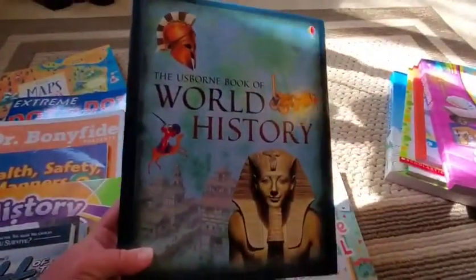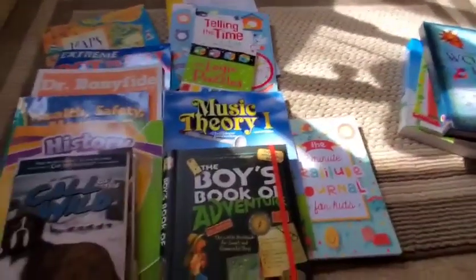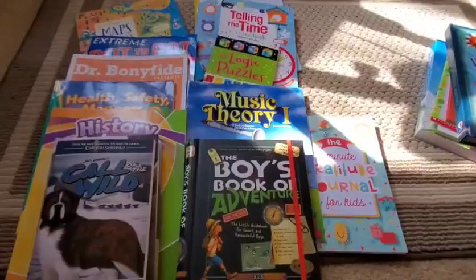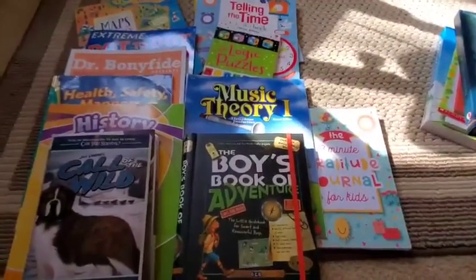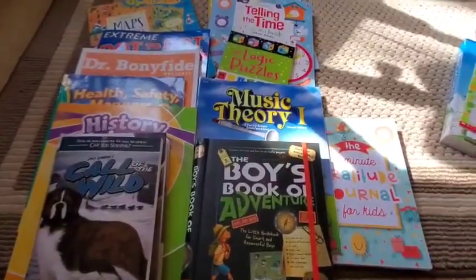But that is a book I picked up to go with Bookshark. The rest of the books I actually have. It's a lot of reading literature books, and I don't want to get all those out, but it's a whole big stack of books we're going to be reading. So I'll have that as well. Spelling Workout I already talked about.